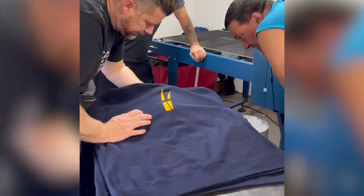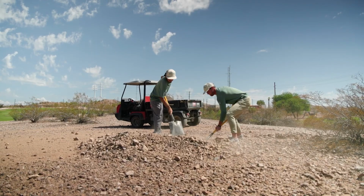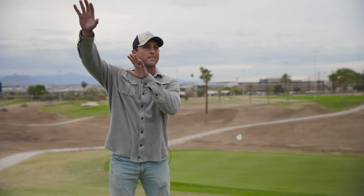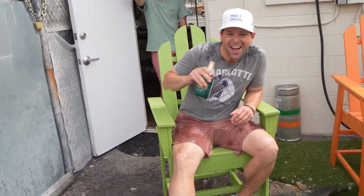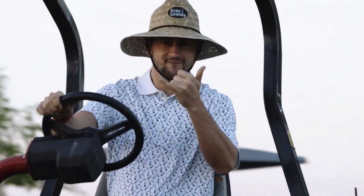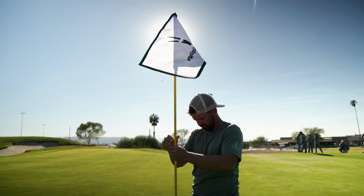Grass Clippings started as an apparel company, a brand that's all about shining light on the individuals who make the game of golf possible. The greenskeepers, superintendents, all the guys outside, the real MVPs. We created a clothing brand that gives recognition to greenskeepers. Greenskeepers were like these mystical creatures off in the distance, and we always found ourselves loving those guys and wanting to hang out with them. And that's kind of the idea behind that, was we wanted to make a clothing brand that stood for something. And in our mind, it was giving recognition to the guys that make the golf course go. Without the greenskeepers, we don't have this experience.